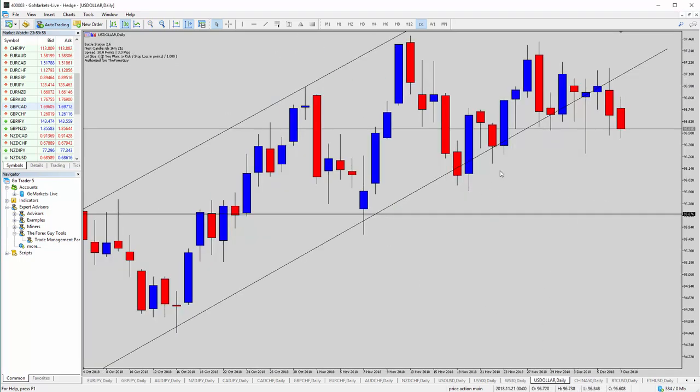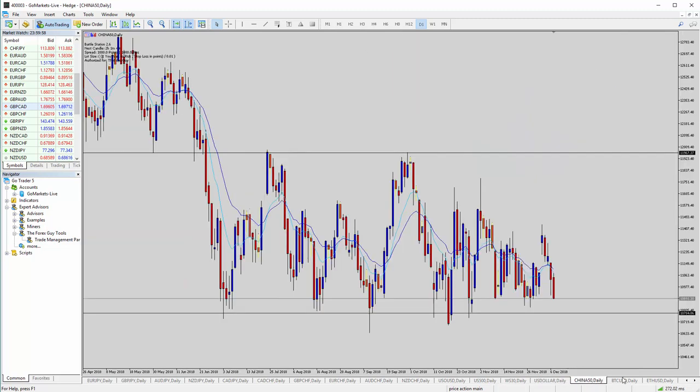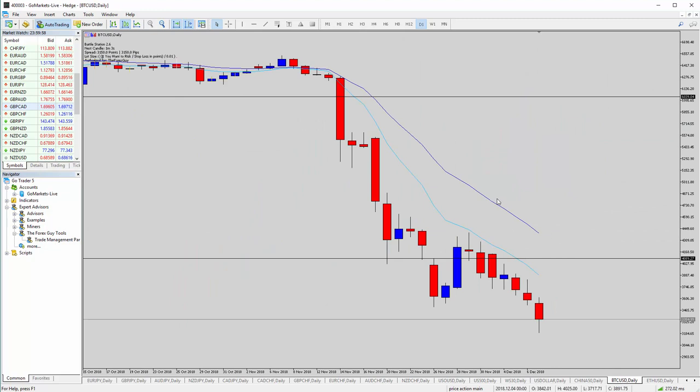The US dollar just drifting sideways out of this channel here, so I'm not sure how relevant this channel is anymore. So yeah, just a flat market at the moment. Not going to touch that. China, nothing. Bitcoin, look for sell signals.